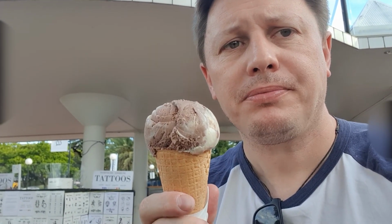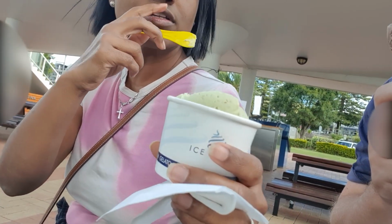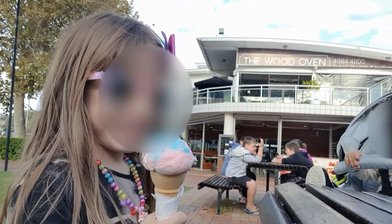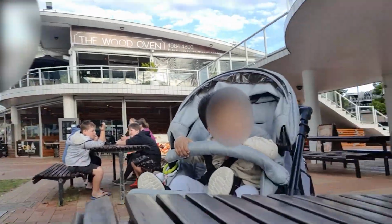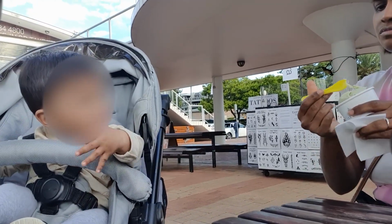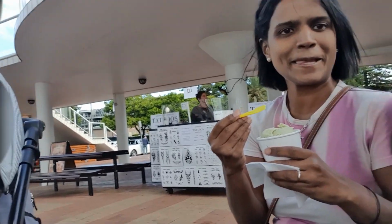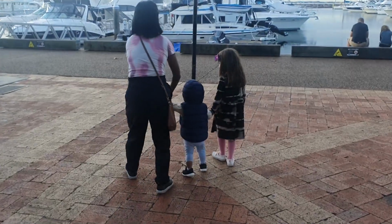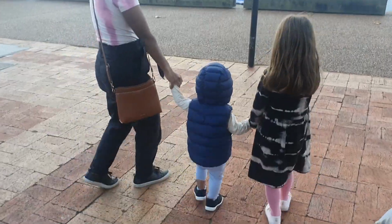That's okay, just lick it off. Vanilla choc fudge or something. What did you get? Salted pistachio. Unicorn. Wow, yours is the most colourful one. What did you get, Gabby? Nothing, because it's too sweet for you. Oh, you're going to have some. You're fine. That's very cute.